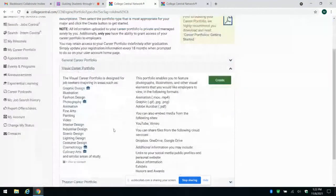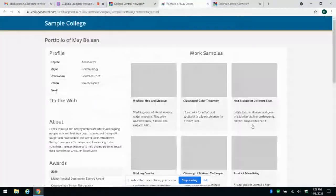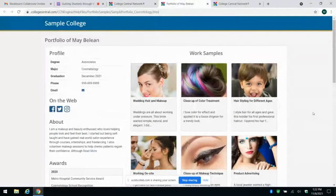Let's look at a cosmetologist. This is what we can actually create, which is an actual web page that the students will now have that is something similar, maybe, to LinkedIn, maybe a little bit more expressive than that, because you actually get to put samples of your work here. So the employer has the opportunity to actually see your mind at work.